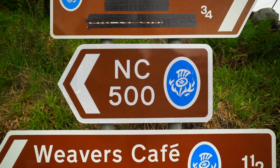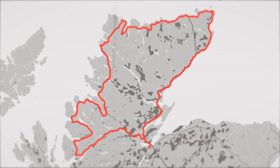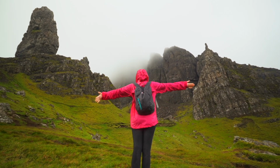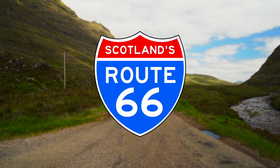For 8 days, we are driving the NC500, an 800-kilometre ring road running around the epic sights of Scotland's north coast. So buckle up as we experience the highs and the lows of Scotland's Route 66.